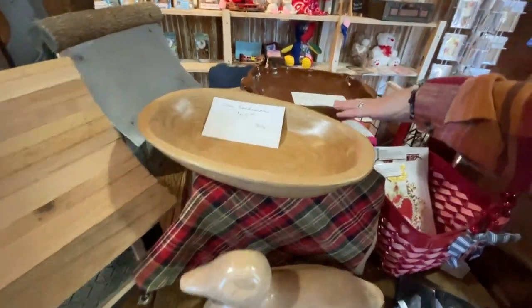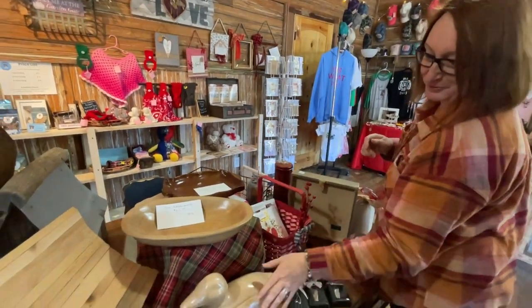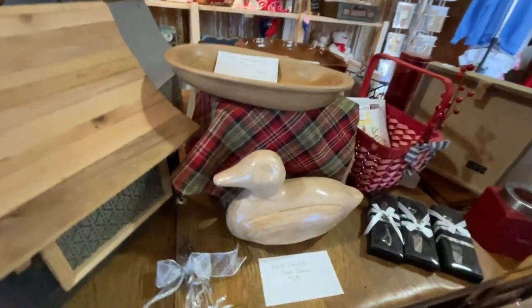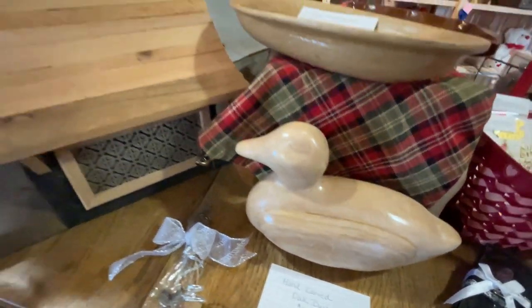But these I'm really proud of. This is my uncle. He handcrafted these. There's oak and there's maple, this little duck. He always has a couple of trays in here, so there's a couple of them around the store.